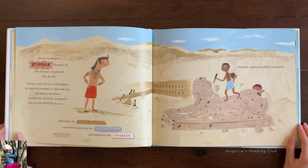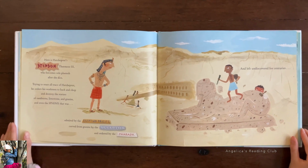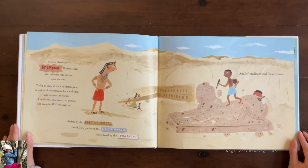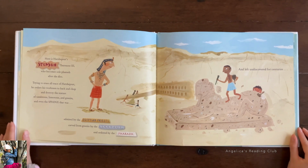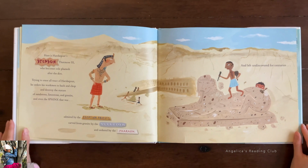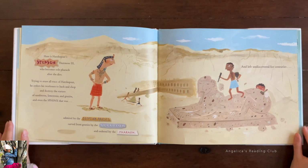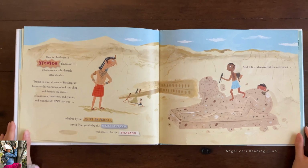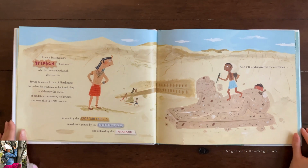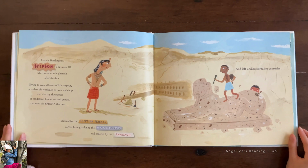Here is Hatshepsut's stepson, Thutmose III, who becomes sole pharaoh after she dies. Trying to erase all trace of Hatshepsut, he orders his workmen to hack and chop and destroy the statues of sandstone, limestone, and granite, and even the sphinx that was admired by the Egyptian priests, carved from granite by the sculptor and ordered by the pharaoh, and left undiscovered for centuries.